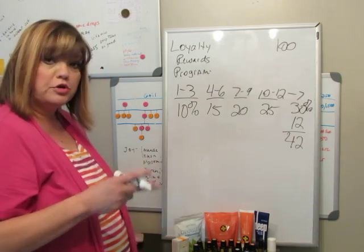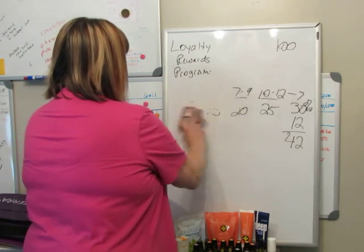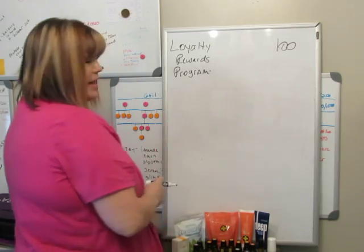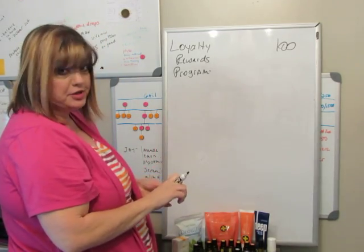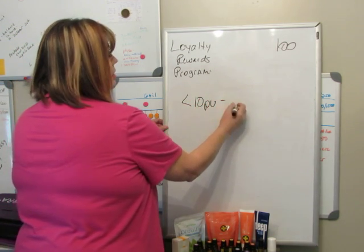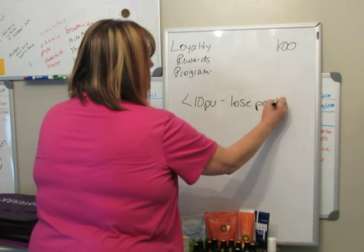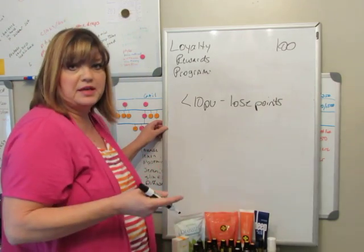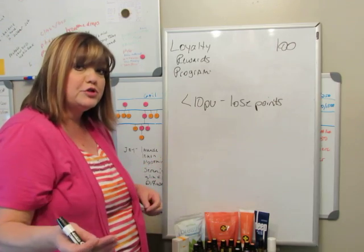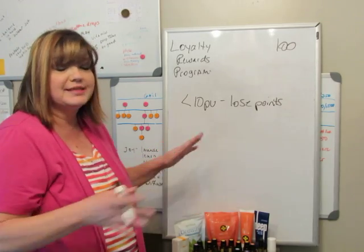So I'm going to show you the fine details because I like everybody to know exactly how this works. So let's take this off here. Now, here's what happens. I'm going to give you all the little details, and there's not much to know. If you spend less than 10 PV, you lose your points, basically, is how that works. Now, there's some discrepancy. Some literature says 1 PV. I've seen some that says 5. I always just say 10 because I've seen some that say 10, and I don't want you to go spend 4.75, buy a lip balm, and then you lose your points. So I just say 10 across the board.